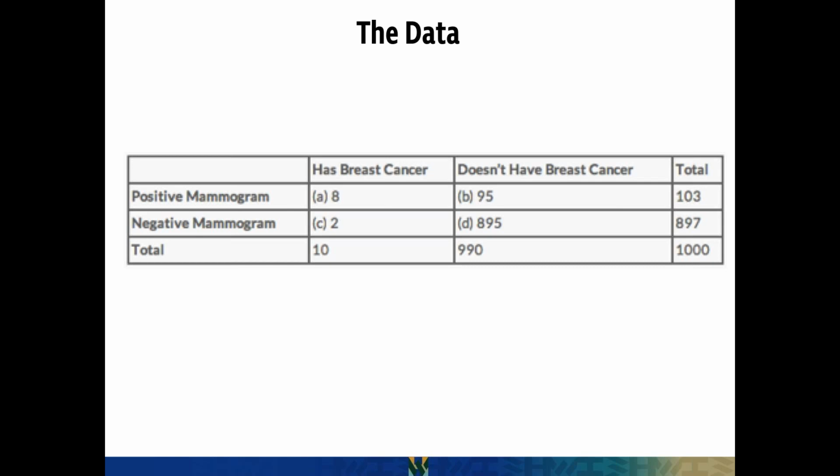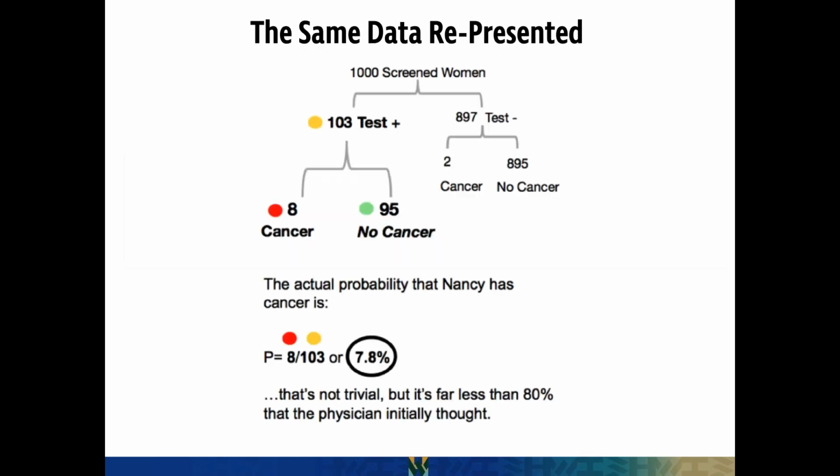But what she's forgetting to consider, or neglecting to think about, it's been a long time since she learned this, was that the vast majority don't have breast cancer, even with the positive mammogram. She's forgetting this other column of data. She's just thinking about what's in the first column. Now, how could this be solved?